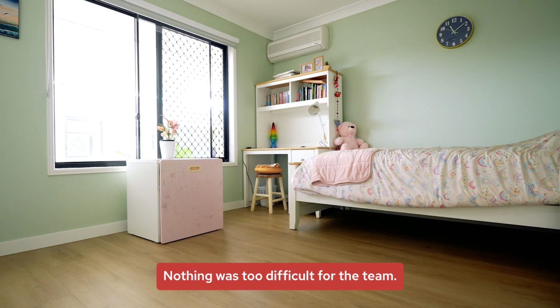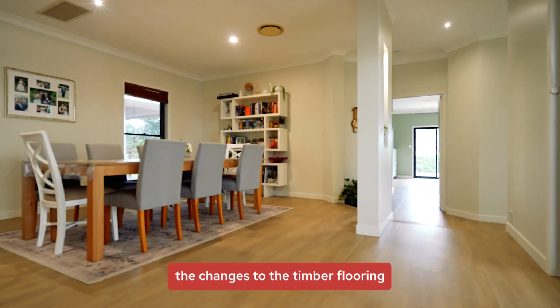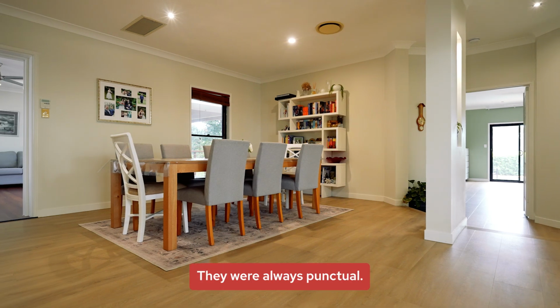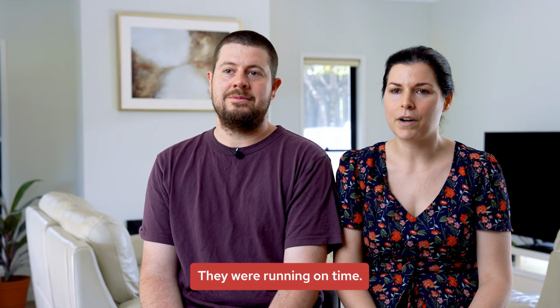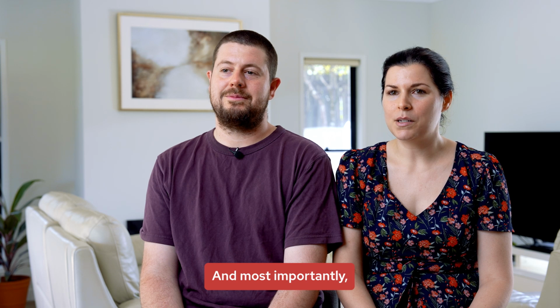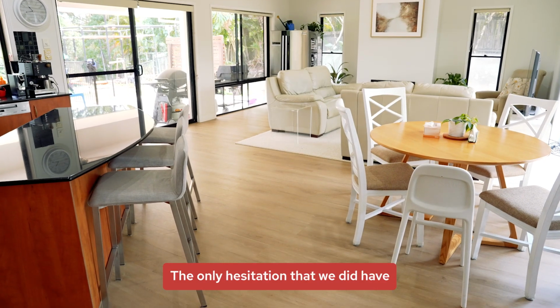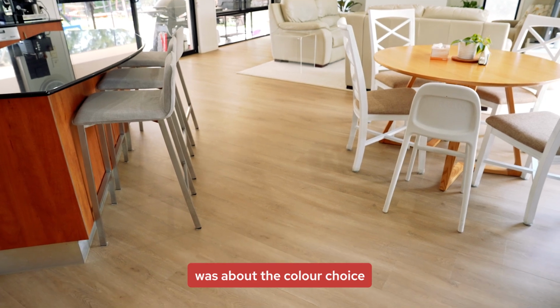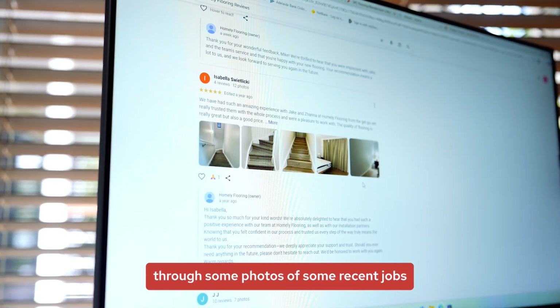Nothing was too difficult for the team. They pivoted at the last minute to accommodate the changes to the timber flooring that we asked for. They were always punctual, everyone in the team was really friendly, they were running on time, and most importantly, they accommodated our tight timeline. The only hesitation that we did have was about the colour choice, and he straight away sent through some photos of some recent jobs that he'd done.